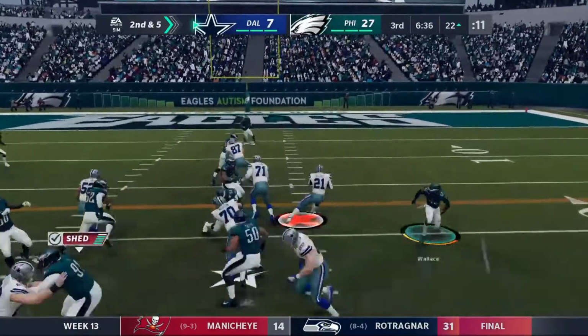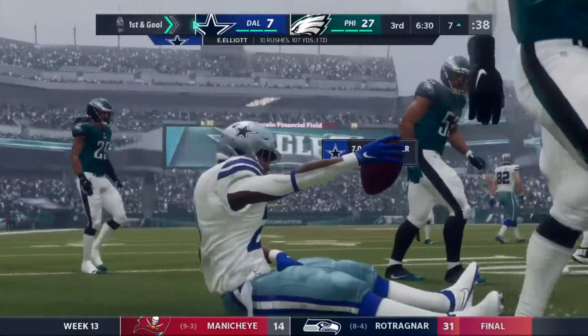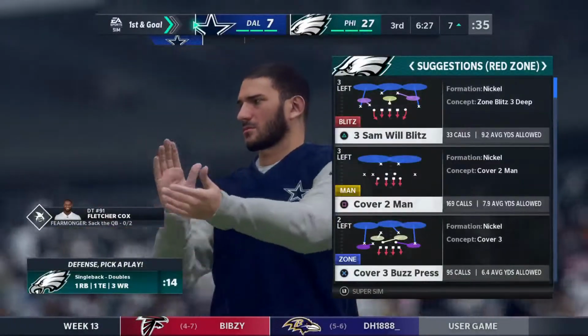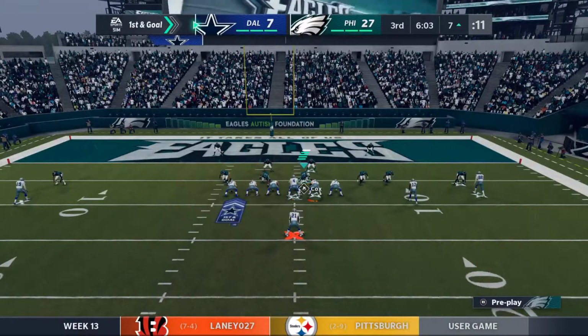10th carry now for Elliott. 22-yard line. Sheds off the tackle and brought down, but not before they get it inside the 10 to the 7. It's a really nice 15-yard pickup, and now it's 1st and goal. First and goal, and they got to be thinking a chance to get right back into this football game.